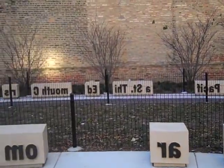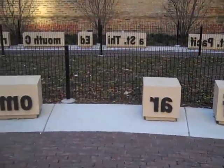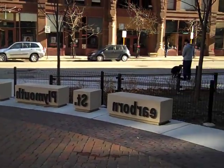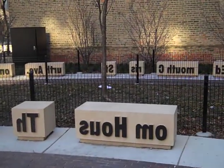What does that say? Or is it not supposed to say anything? Is it just supposed to be like letters? Well, it's upside down and backwards. Some of them are right side, some of them are backwards. That's too much for me.